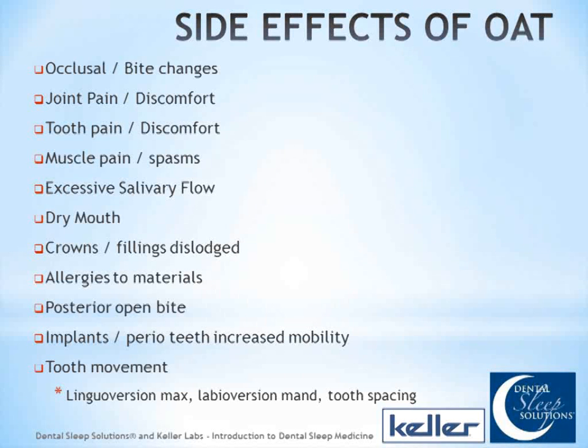And let's talk about some of the other things: the joint pain, discomfort, tooth pain, that type of thing. So joint pain usually, if both sides of the joint are hurting, means you're advancing too far forward too fast. So we just slow down and back up. Okay, maybe not wear it a few nights.